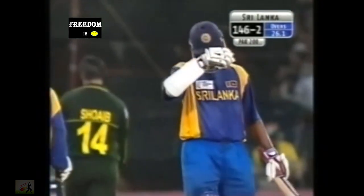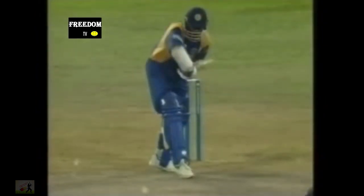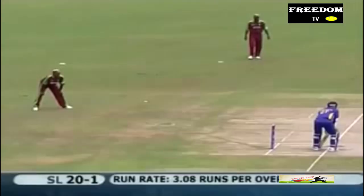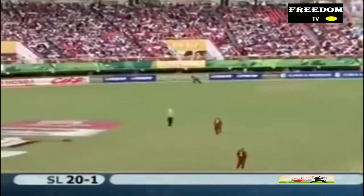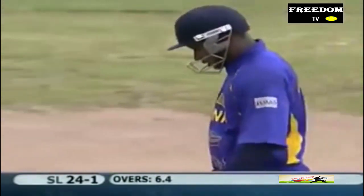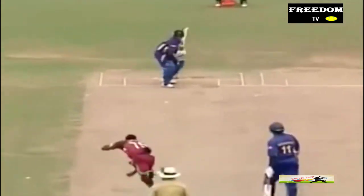Gets away, and that's gone for four. That's 100 for Sanath Jayasuriya. That's a good shot, put away quite easily. Sanath Jayasuriya's first boundary. It's been a long time coming. It's not often he's into the seventh over before he hits his first boundary. But it's a good shot. Kept his eyes on it all the way. Picked it off. Picked the length quite well. Only his second boundary.